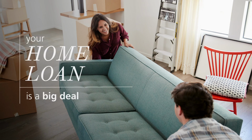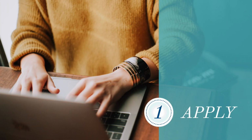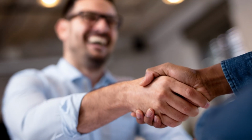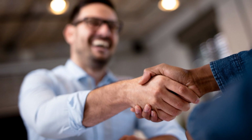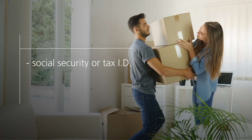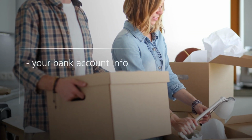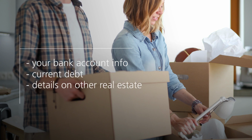Your home loan is a big deal. TFCU can help you step by step. Step 1, apply online in 20 minutes or less, or schedule a time with one of our helpful home loan experts. Some things you'll want to gather ahead of time might include your Social Security or tax ID, your income, employment history, your bank account info, current debt, or details on other brokerage accounts or real estate you might own.